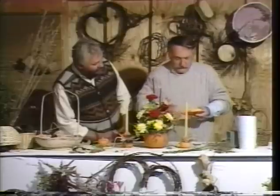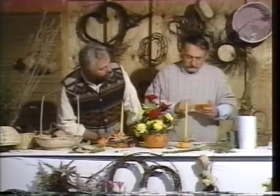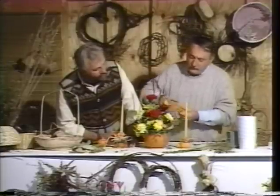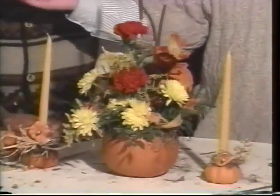Oh, what a neat idea. See? Kind of like what we did with the small ones, right? Exactly what we did with the small one. Except now you want to put it in the bigger one. And we're gonna put it in the bigger one. And you're just going to show everybody in the back. What a neat idea. Voila. Finished product.